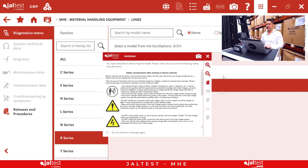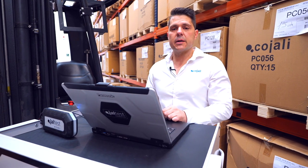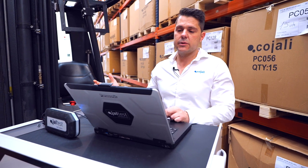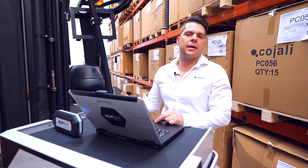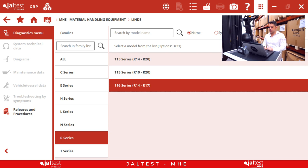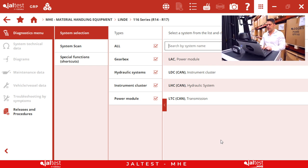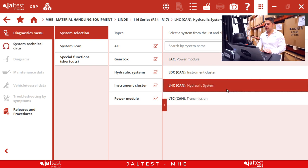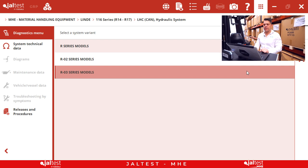When we select the model, a warning appears in order to take into account some safety considerations regarding the electrical equipment, because I didn't tell you before, but all of this equipment works indoors, so it is powered by electrical energy. When we get into the model, we have the system menu. Particularly, we are going to select the hydraulic system, because this is the system in which I want to show you the innovation. By clicking Connect and selecting the model, which is a 3 series model, we will have the diagnosis menu.